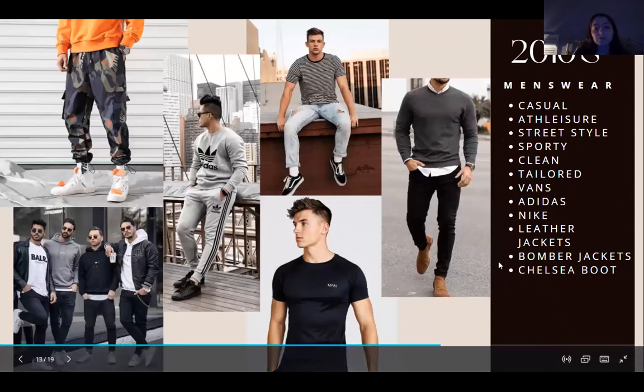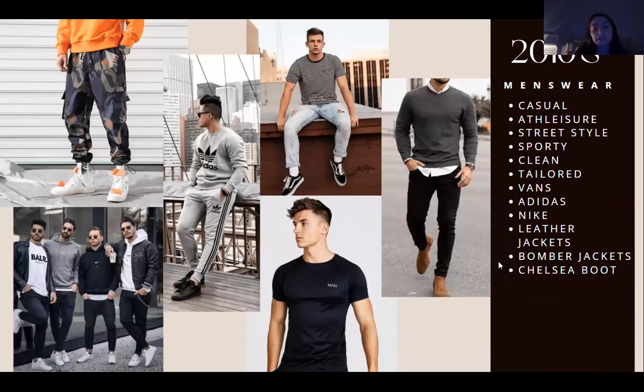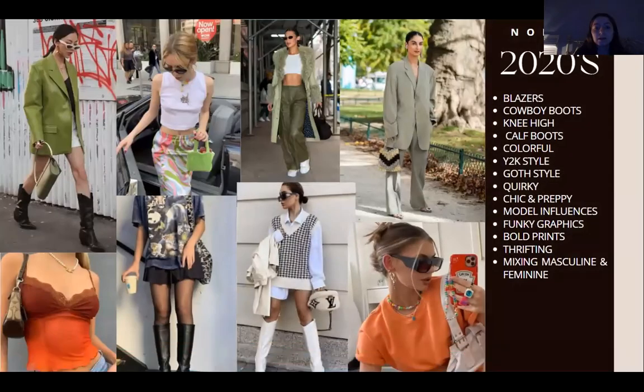Very casual, athleisure was really popular, sporty, clean. Brands like Vans, Adidas, Nike, bomber jackets, leather jackets, Chelsea boots. Definitely, there are still guys who dress like this today, but I think during the 2010s it became really popular. And then today, the 2020s, we're just starting the decade, but you notice blazers, cowboy boots, even knee high calf boots are really popular. And with TikTok, a lot of people like the Y2K style, since that style really came back this past year. But there's also the goth style that's still kind of popular.